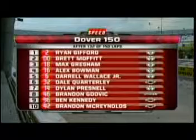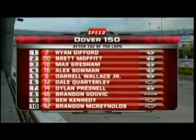Welcome back. While we were away, the caution came out. Brendan Newberry got into the wall and brought out the caution. So we're about ready to restart with just 17 laps to go. Ryan Gifford in front of Brett Moffitt running in the second spot. Problems for Gifford on the restart. As the green flag comes out, Gifford doesn't get up to speed. Brett Moffitt takes the lead.